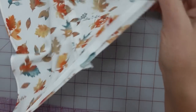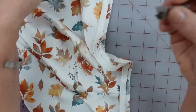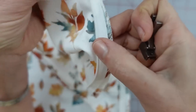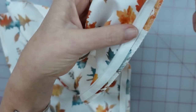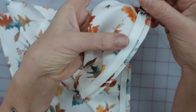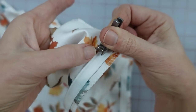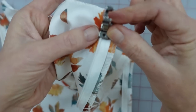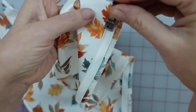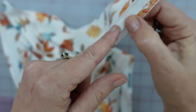I'm going to be using my invisible zipper foot, and it's got these little creases, so I have pressed this coil so it's kind of opening up this way. And when I'm sewing it, I'm going to be putting it through this little crease here, this first one, okay? And you can see on top the hole for my needle, so it'll make a stitch right down alongside this coil right here.